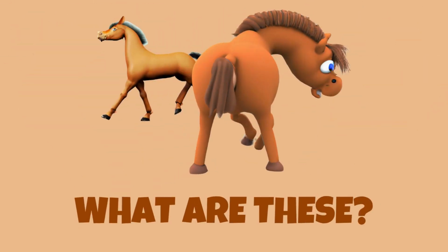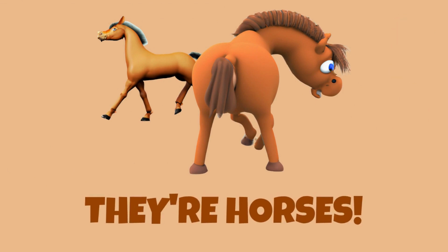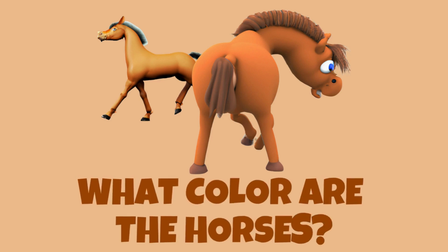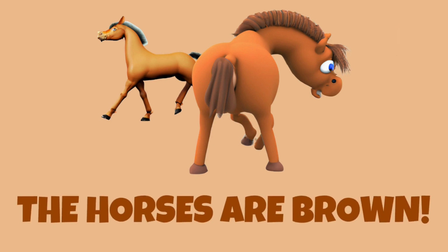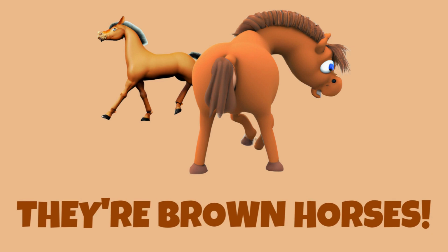What are these? They are horses. What color are the horses? The horses are brown. They're brown horses. Yay!